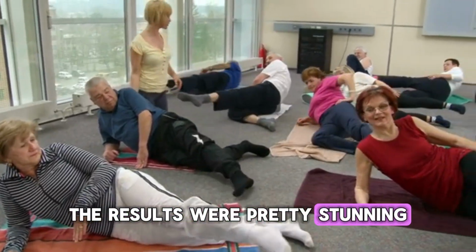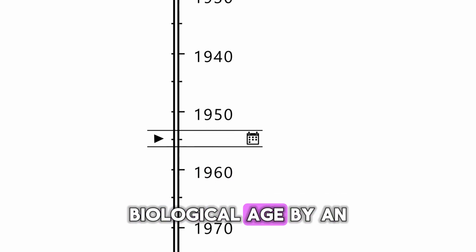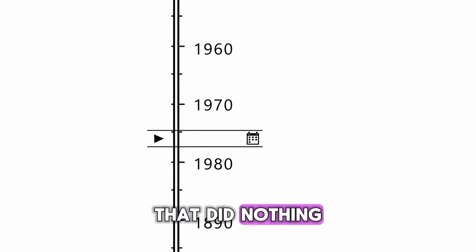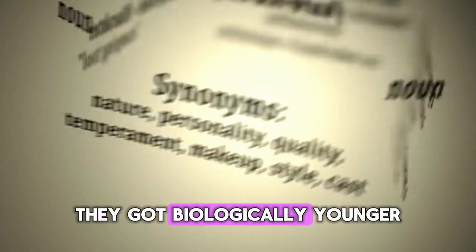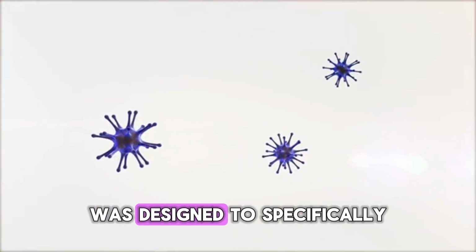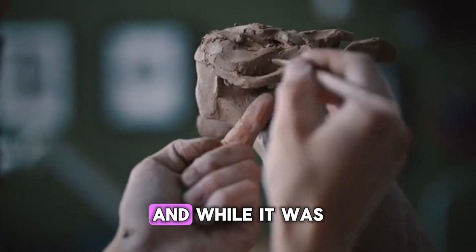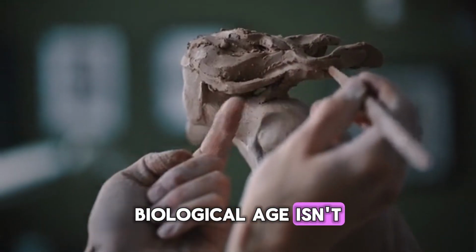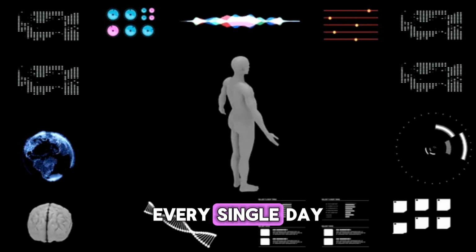The results were pretty stunning. At the end of just 8 weeks, the group on the program had lowered their biological age by an average of 3.23 years compared to the group that did nothing. Let that sink in. In 2 months, they got biologically younger. This study, led by Dr. Kara Fitzgerald, was designed to specifically target those DNA methylation patterns we just talked about. And while it was a smaller study, the results showed that your biological age isn't set in stone. It's flexible, and it listens to the signals you send it every single day.